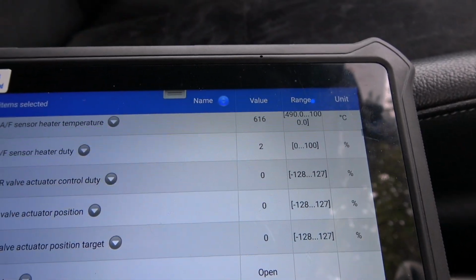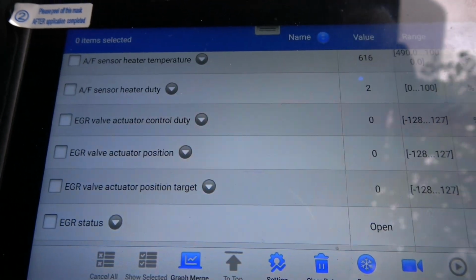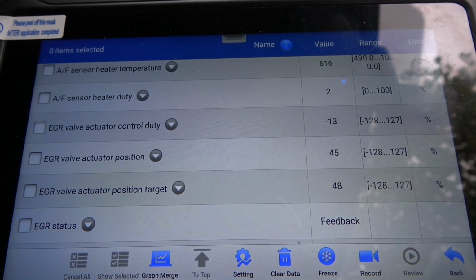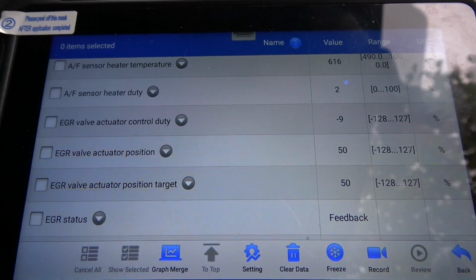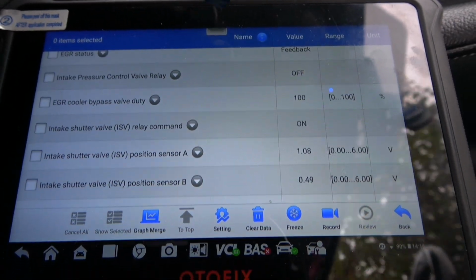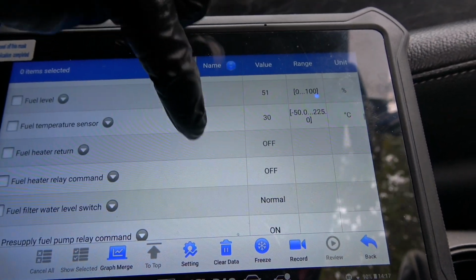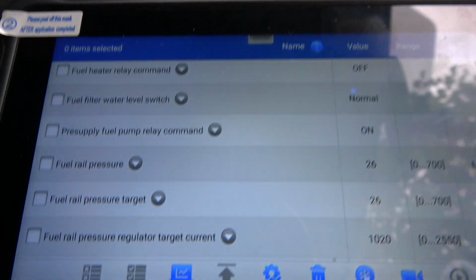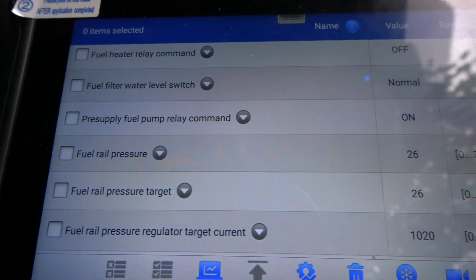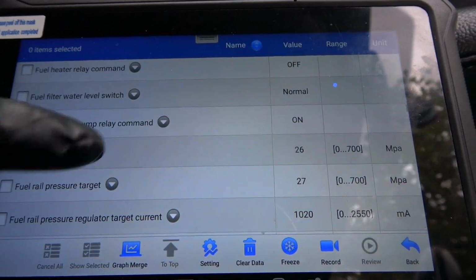So there's EGR position and position target. So I was never a concern anyway, but we're just looking at these numbers. So again, rail pressure target and rail pressure, seems to be following along.